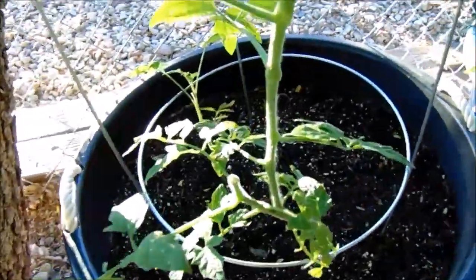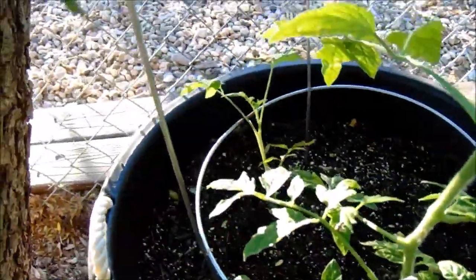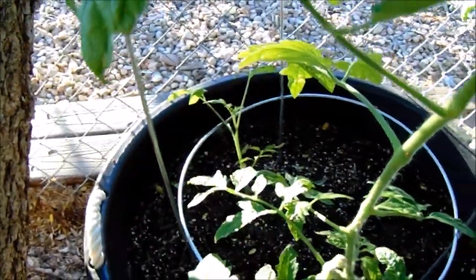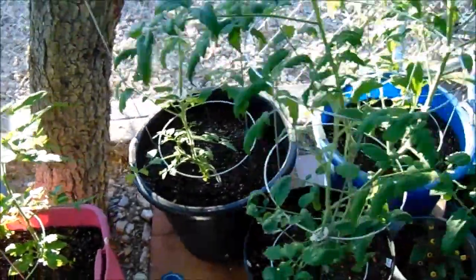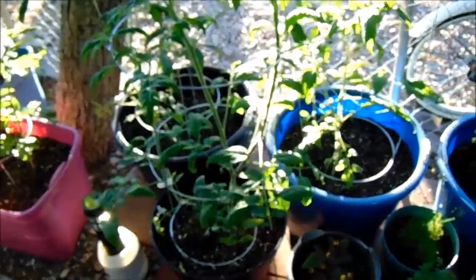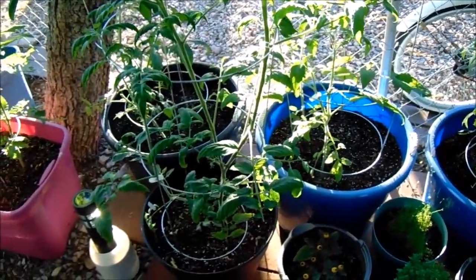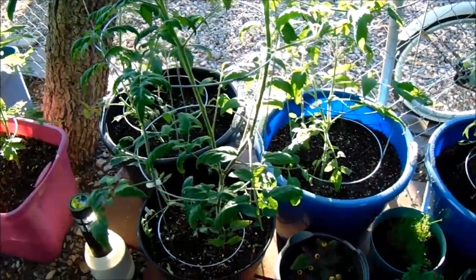You can see right here, this was chewed completely off, and one of our sprouts chewed down, and then the little sprout back there chewed down. Those were grubs in the soil. After watching a few videos of caterpillars eating tomatoes, worms eating tomatoes and such, we came out here and checked, and sure enough we got a problem on the tomato side too. We thought it was just on the peppers.